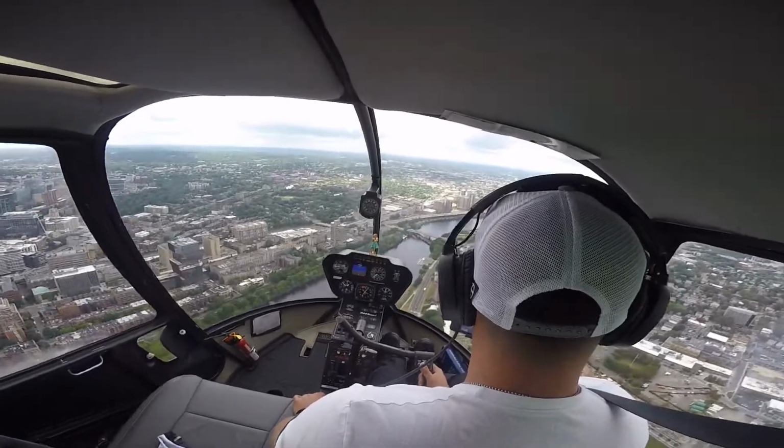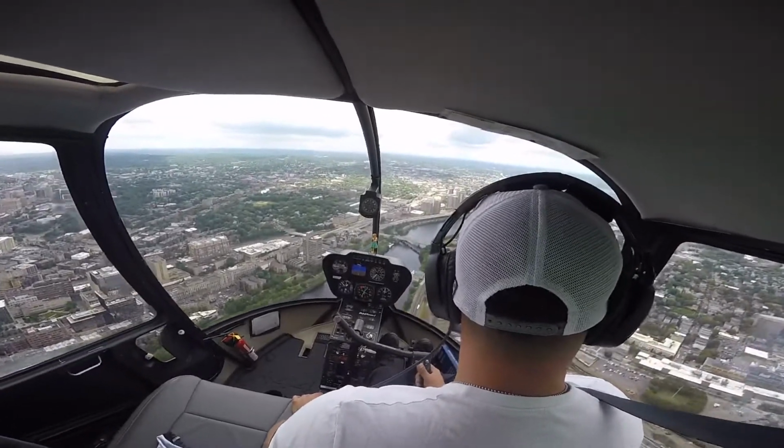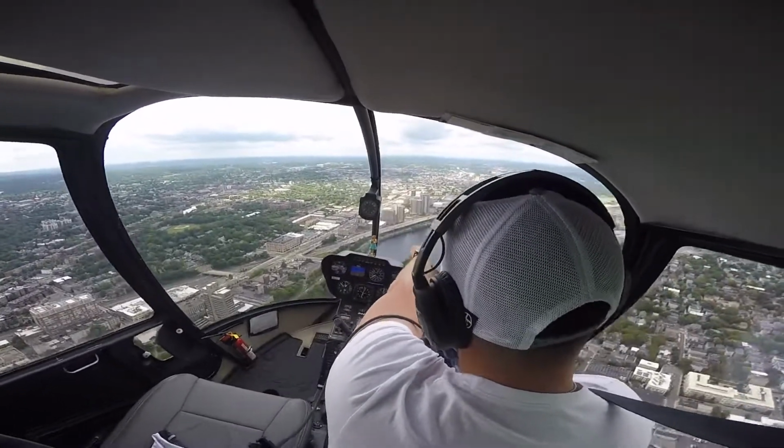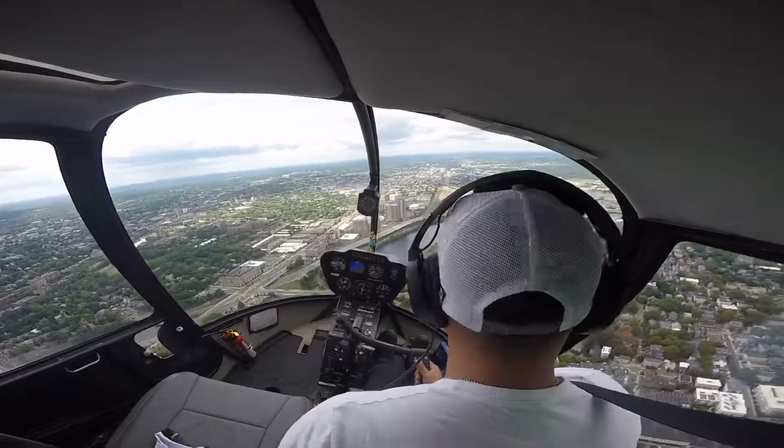Test 92, hold short of 15 right, contact ground point on it. Okay, over here below us, that's the Mass Pike. 75, hold short of 15 right, contact ground point on it.